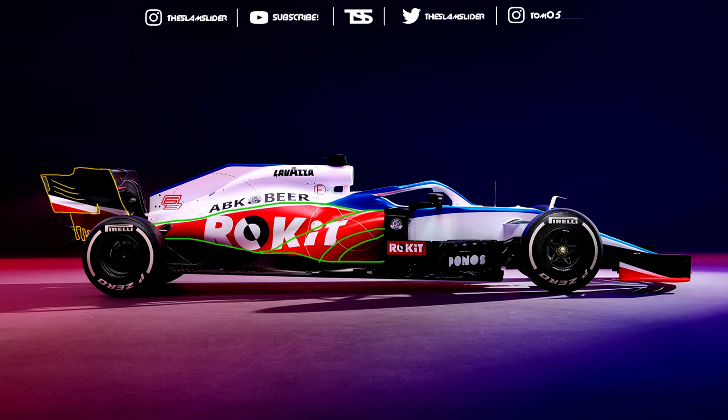But probably we're going to see some more deep curves and more complex curves on the engine cover and barge board, because seeing the Mercedes like this and the Williams car like this, they both have the Mercedes engine, and the new Mercedes engine requires barge boards like this. We're going to see once we analyze the Racing Point car.